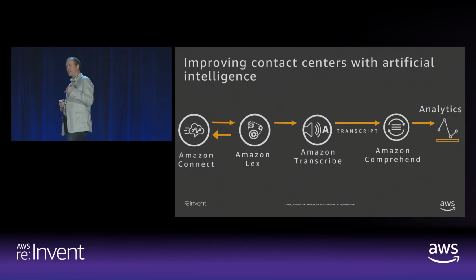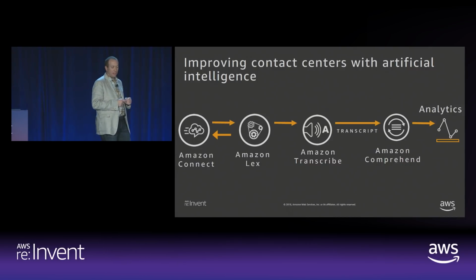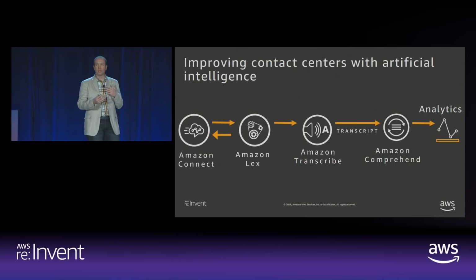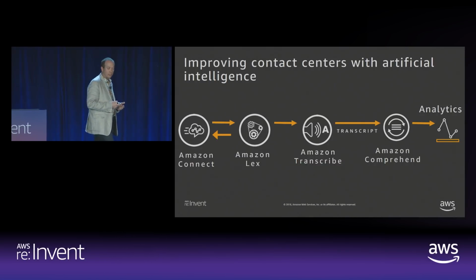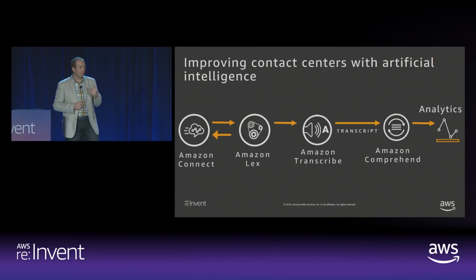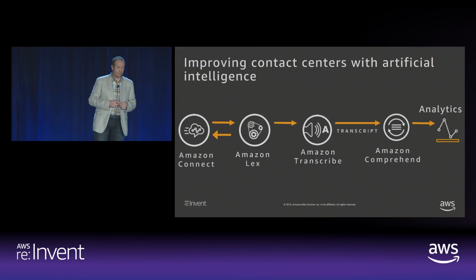Transcribe, which actually does it the other way from Polly, and it takes the speech and turns it into text. Translate, which takes text from one language and translates it to another. Comprehend looks inside a document for all this text and the context and allows you to gain insights such as sentiment analysis. And then Lex, which is our NLU, or natural language understanding and speech recognition capability that a lot of customers are using to build chatbots and, as you'll see today, IVR systems. Lex is the same system that we use to power Alexa today.